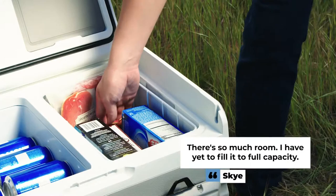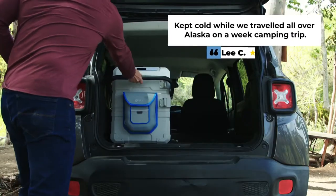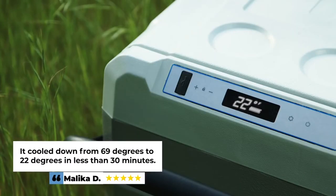There is so much room. I have yet to fill it to full capacity. Kept cold while we traveled all over Alaska on a wee camping trip. It cooled down from 69 degrees to 22 degrees in less than 30 minutes.